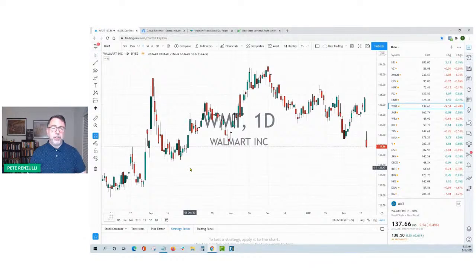So we got a lot of messages yesterday about should we be looking to buy this dip in Walmart? And the answer is no, absolutely not. I am not looking to buy the dip. Before I get involved again, I want to see smart money stepping in, holding the bid. Then I'll feel a little bit more confident.